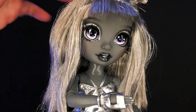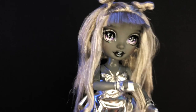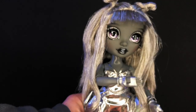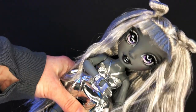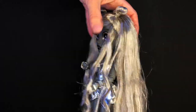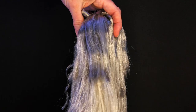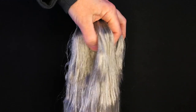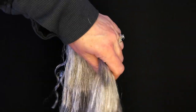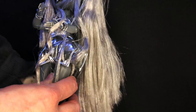But the hairstyle is pretty much the same as Sunny's with the little poofs at the top. And I think it's really cute. Her hair is a grayish silver, definitely more on the silver side, with some darker highlights of gray mixed in there. But it's very shiny, and overall, it's actually pretty soft. The only part that's goopy, oops, she's fallen off the stand here.